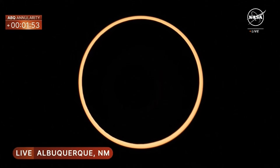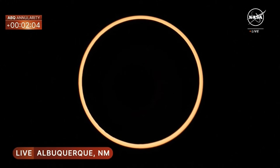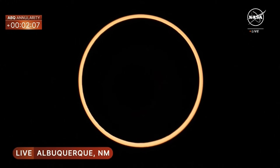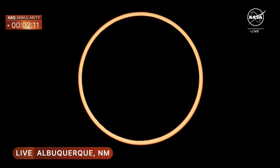the sun right now. So that moon's shadow is traversing across the ground at a few thousand miles an hour, almost Mach 3. So even though it seems like it's lingering, it's actually making really good progress, and pretty soon our colleagues in Kerrville will be seeing annularity too.